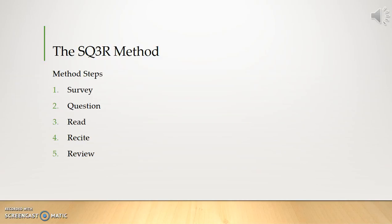Step 4 is reflecting on what you're reading and making sure that you're comprehending what you're reading before you go on to the next topic. And in your review, you're answering any questions that you have, and again, ensuring that you do comprehend what you're reading.